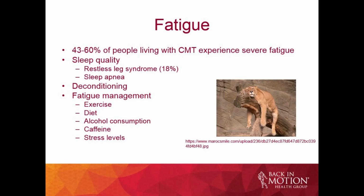And just quickly, because I think I'm running 10 minutes over, so I'm flying through it.